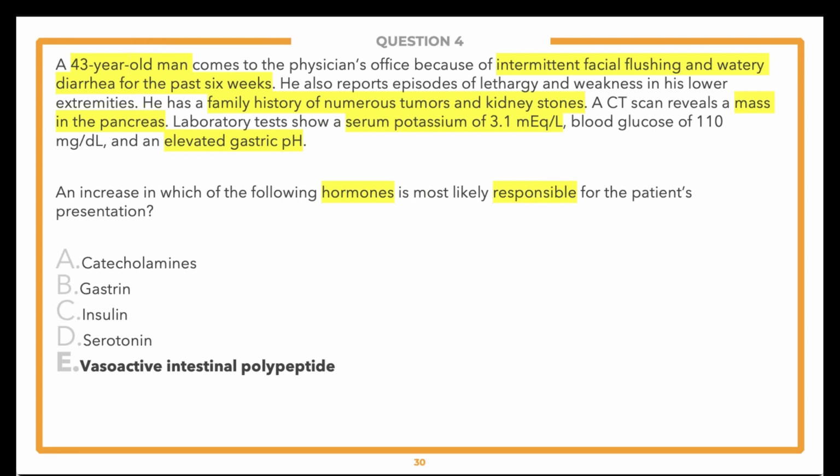So the hypokalemia, elevated gastric pH, and this diarrhea with the flushing are the classic symptoms that you see in a VIP-oma. Now, what are the other clues that they gave me, and why are the other options wrong? The other big clue: why are they talking about family history of tumors and kidney stones? Well, VIP-omas are pretty rare tumors to begin with, and they have a big association with multiple endocrine neoplasia type 1. So MEN1, right? We learned about MEN1, MEN2A, MEN2B. Those are all high yield. And in this setting, MEN1 is important. MEN1 involves the pituitary, pancreatic, and parathyroid, the 3 Ps. Remember, P for primary, P for 1. So tumors of all 3.